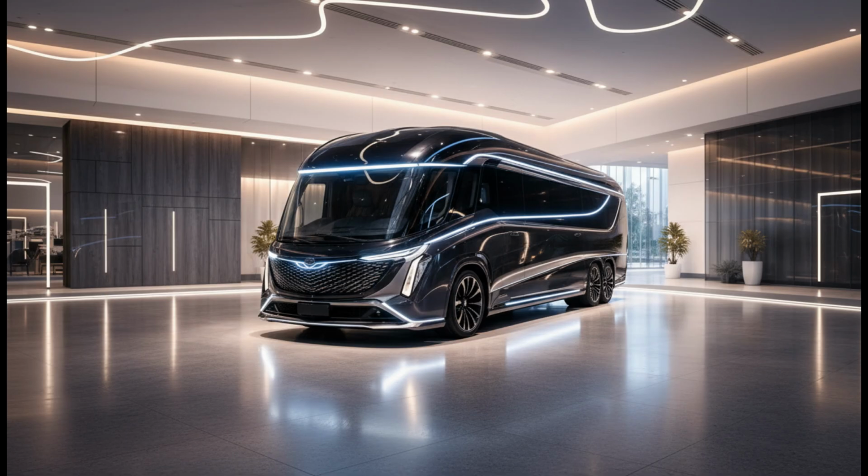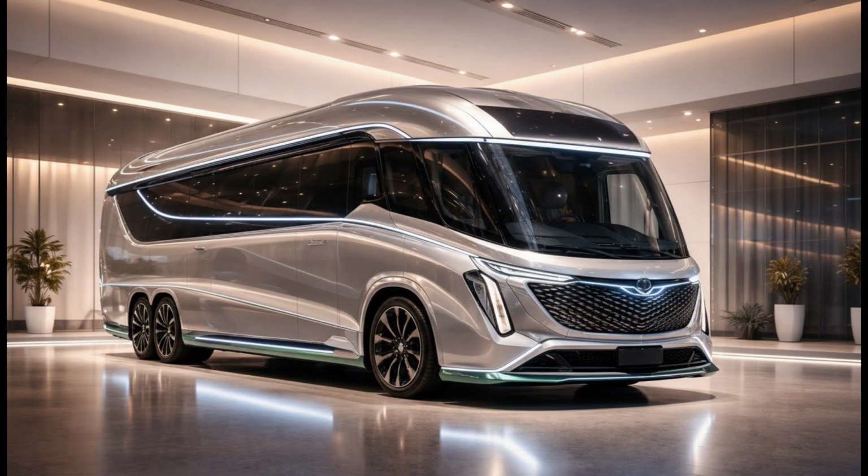They want the vehicle to arrive at a campsite at midnight without waking anyone up. You don't get that with a diesel engine. Battery capacity. A vehicle of this size and weight, conservatively 15 to 18,000 kilograms loaded, is a serious energy demand.